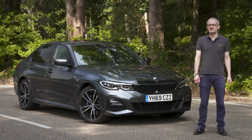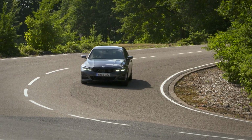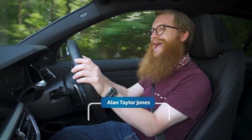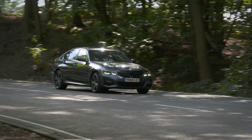And don't think that the 330e is just a car that will appeal only to your sensible side. It drives pretty much like any other 3 Series, and that means it's great fun. Not only does the BMW 330e have the lowest CO2 emissions of any model in the 3 Series range, it's also one of the fastest non-M models available.